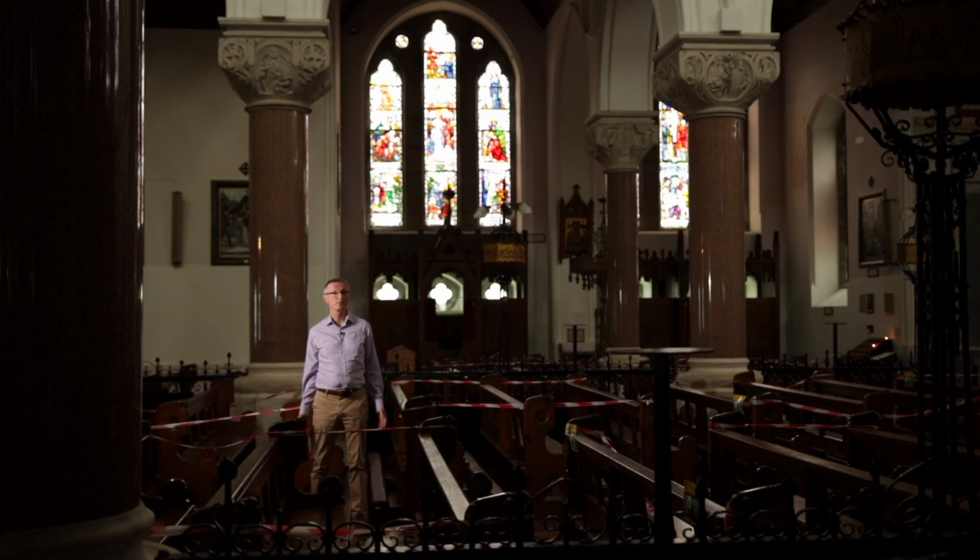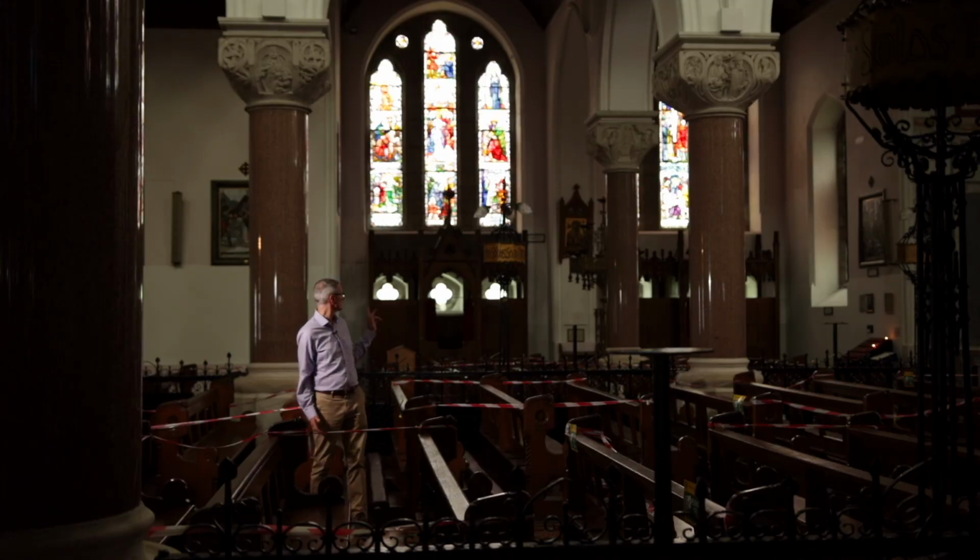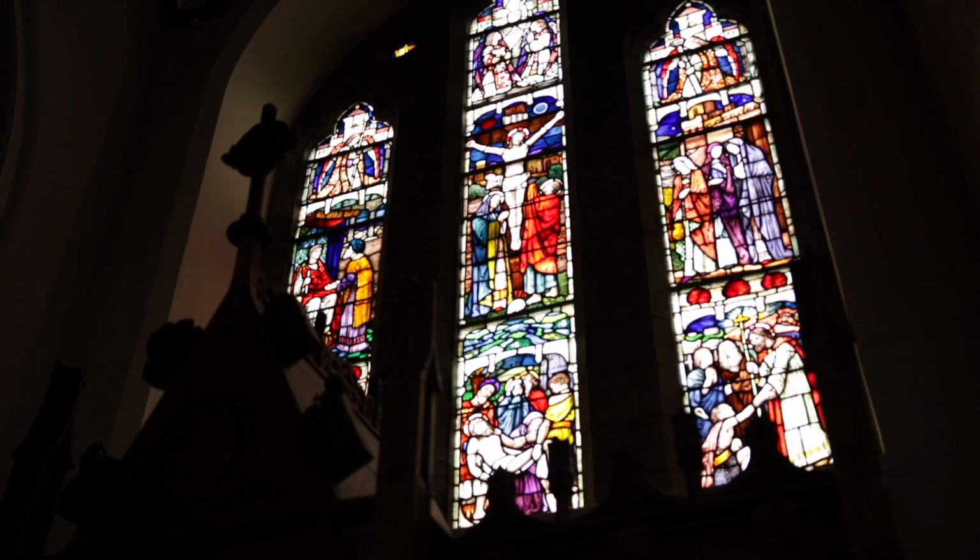So in medieval times, stained glass was often regarded as the Bible of the poor. People often couldn't read, and so stained glass had a very strong kind of narrative or instructional quality to it, often using multi-panels in a window. So for instance, behind me we have two three-light windows, both of them with a strong narrative content. The Nativity on the left, the Passion on the right.